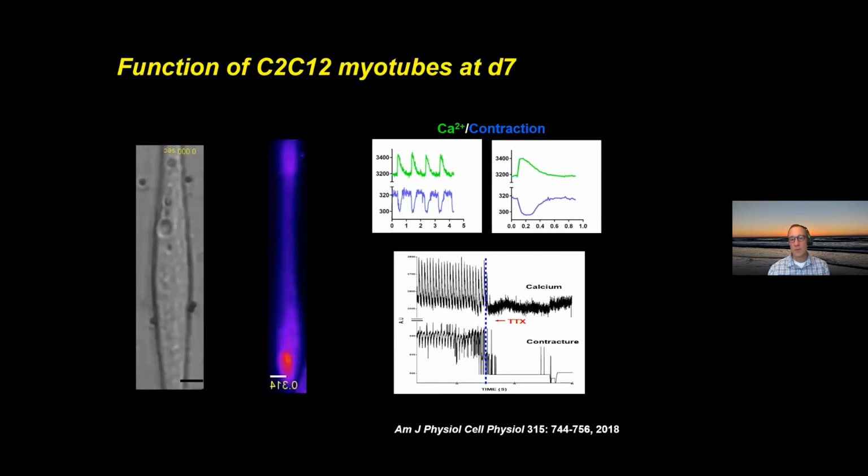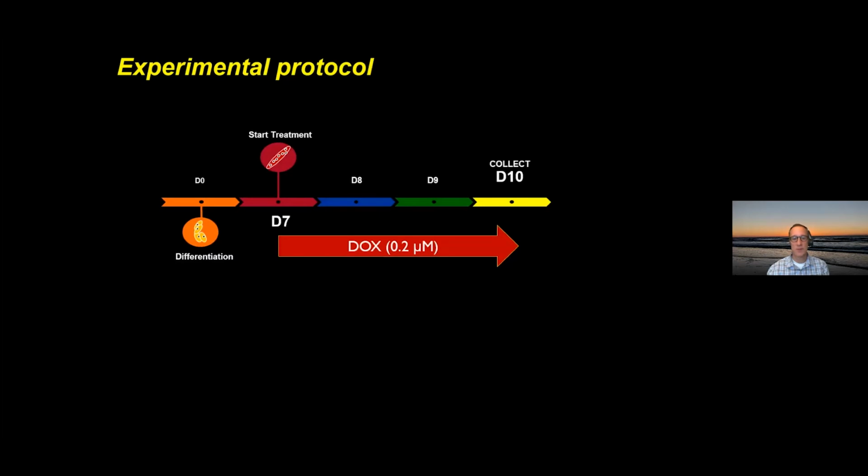And when you then treat them with something like tetrodotoxin, which is a sodium channel blocker, you can shut down excitation contraction coupling very similar to what you do in vivo, and you can mitigate both contraction and calcium cycling in these myotubes. So at day 7 and beyond, these myotubes behave much more similarly to in vivo muscle than they do earlier. When you look at day 5 or day 6, these things don't generally contract in the dish in response to electrical stimulation, but by day 7, the large majority of them will be responsive. So we have a good model here of looking in a dish at how exercise might be modulating chemotherapy-induced atrophy.